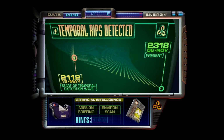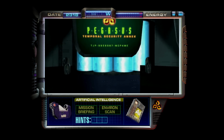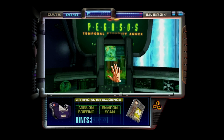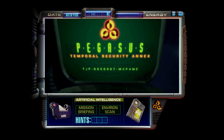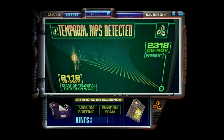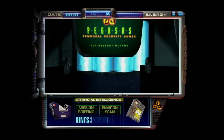2318, present. 2112. Guess I can't click any of that. It's just letting me know. This is where the distortion wave is starting. Okay, so all we can do is go back. Let's make a save. Okay, we looked at all that. There's nothing else we can look at on those screens, I don't believe. Can't do anything else here. Show us this same thing again. Alright. Let's get up and out of here.